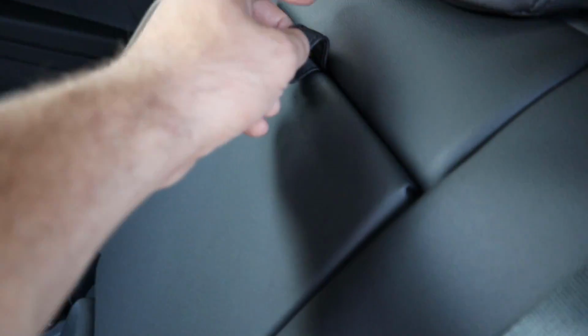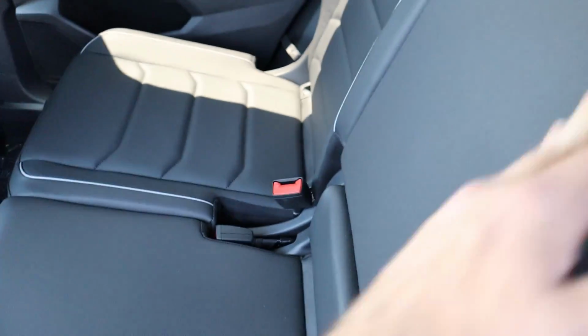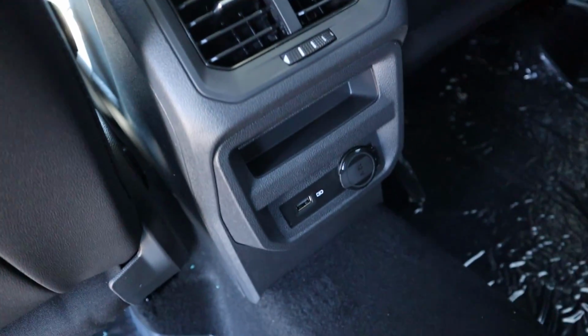And then there's these little cup holders that do pop out right there in the center. Got a couple vents right there. Got a little USB port, and then a 12-volt. Now before we go to the third row, or at least show you the third row, let's pop in.